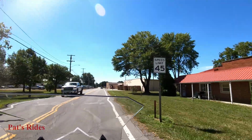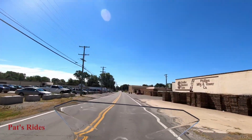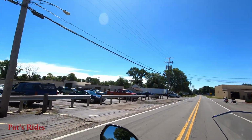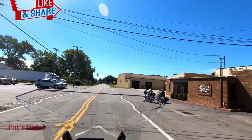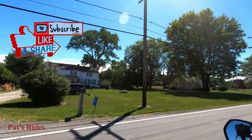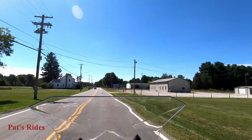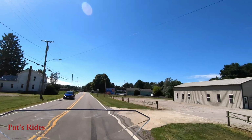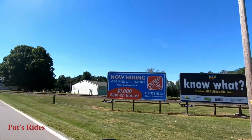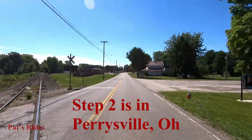And this is the home of Shelby Welded Tube, which is where the seamless tubing industry was developed back in the 1800s. In 1890, the seamless tube industry in the United States was born in Shelby with the establishment of the tubing. So fortunately, there's still a decent amount of industry here in Shelby, which, unlike a lot of areas around here, is all null and void. Step 2 is another Ohio business. I'm sure most of you have heard of that.